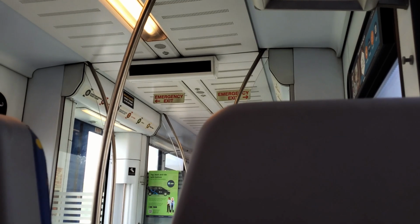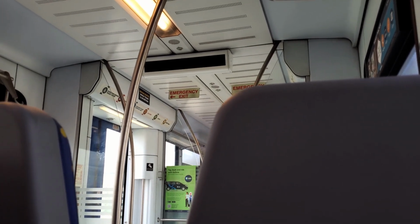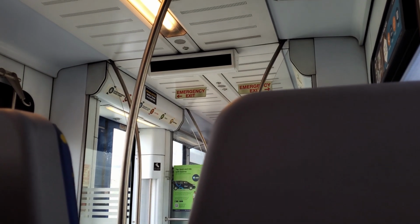Reminder, you must have a valid fare item before boarding. No eating or smoking is allowed while on board. Next station, Hebron. Gracias por usar el A-Train.